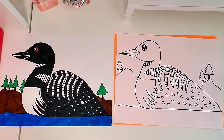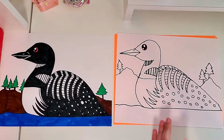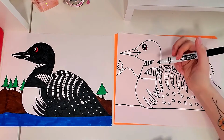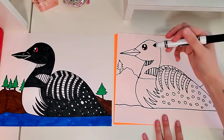Now, we are going to start coloring. So of course the first thing I am going to do is get my red marker and color in that really cool red eye, just because I think it looks so nice. And then I'm going to get my black marker and start coloring. Now the loon, the beak is black, the head is black, the body is black. So we have to color in a lot of black.